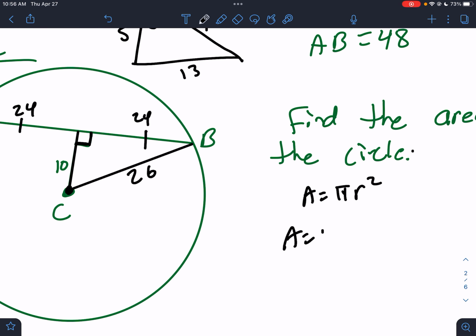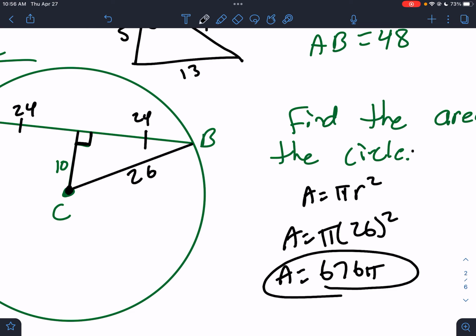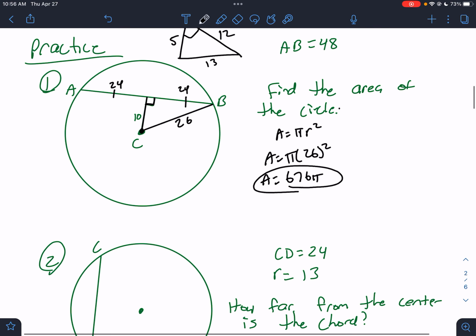So the area equals pi times 26 squared. I don't actually know 26 squared off the top of my head. I should, but it's 676 pi would be the area. So that's one use there.